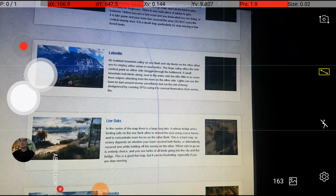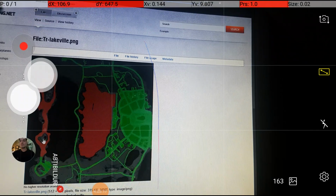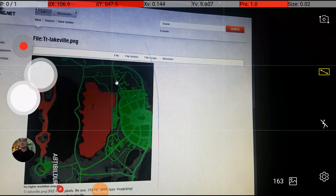So this is Lakeville, this is a town here, this is a mountain, and this is water. You can cross on the edge of water. Here is a swamp. You can play medium tanks and tank destroyers. You can stay on the position and just shoot. Me starting on this position in the tournament with Tiger 2 against an IS-3 from here. He has better speed, better armor, I have better optics and a better gun. So I considered staying around here and trying to see him and land the first shot.